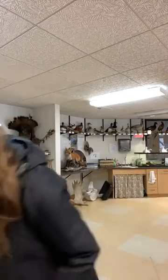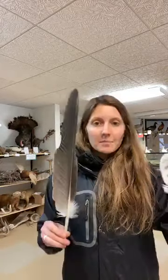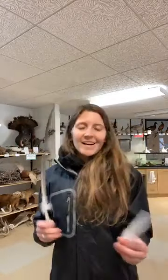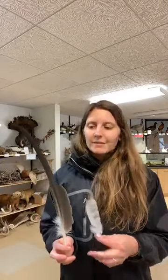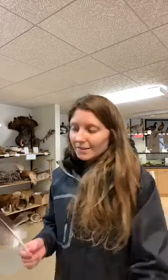So feathers are really important for lots of different things, like making up their wings. Without their feathers, they probably wouldn't be able to fly. It keeps them warm. It keeps them dry. If they're out when it's raining, these feathers have a really cool waterproofing system. A lot of people think that they have a special oil on them that deters the water, but really it is just the way that the feather is made up.